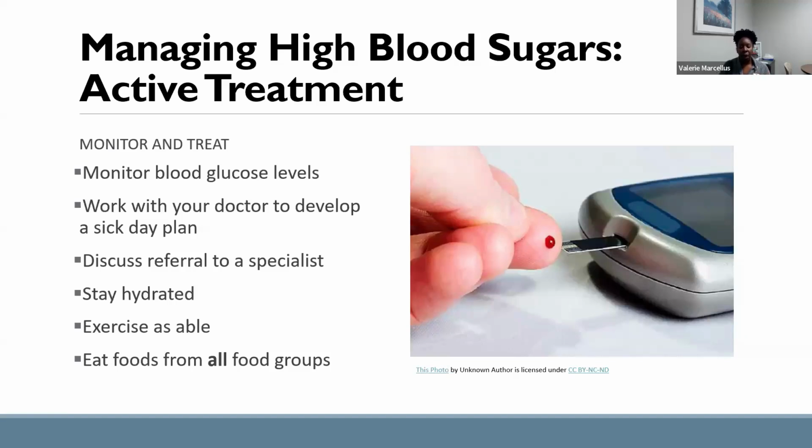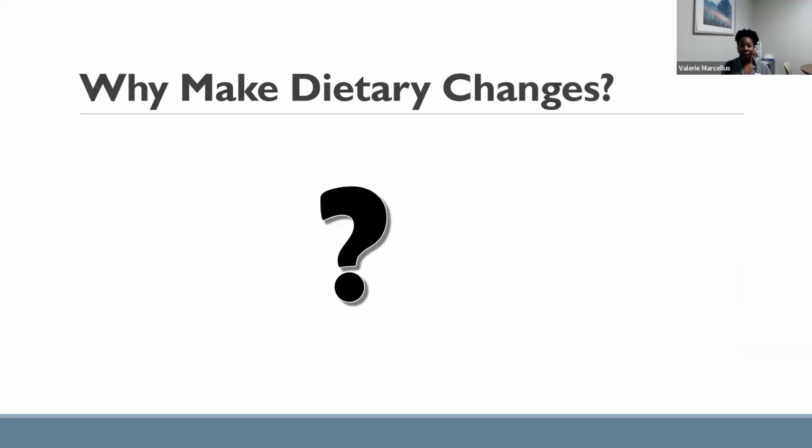For a lot of people, maybe you already had diabetes before your cancer diagnosis, and your diabetes has always been stable, well managed, but things change when you have this different level of stress and you have these different medications. There's nothing wrong with discussing getting a referral to a specialist if your current management is not working for you. And then also, just like the other slide, staying hydrated, exercising as you're able to, and eating foods from all of the food groups. So, why do we even bother making dietary changes with the rising costs of food?